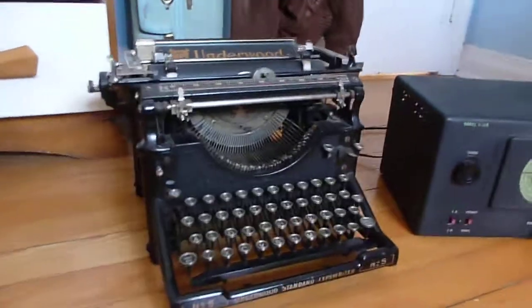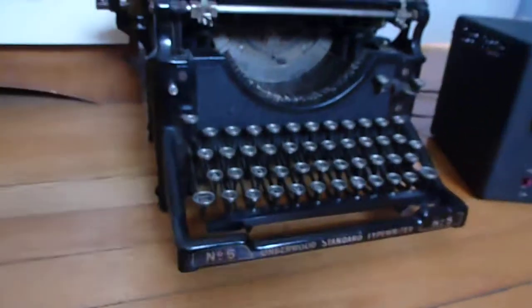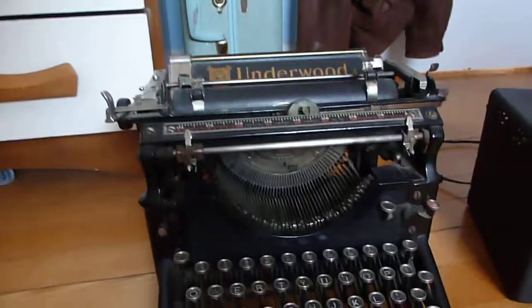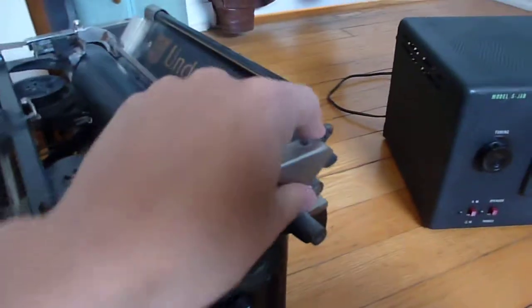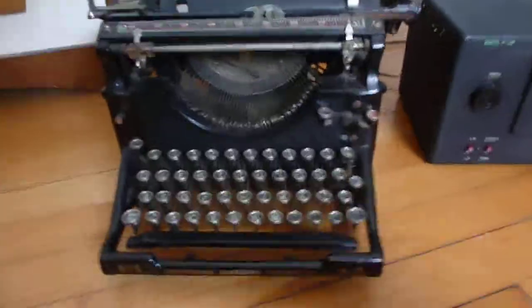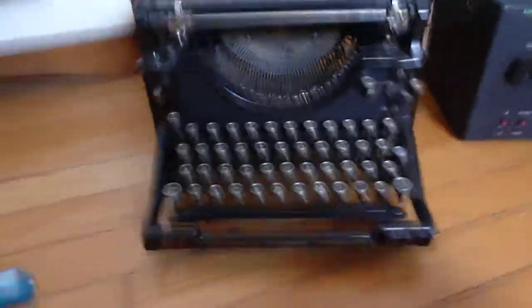This here is an Underwood number 5 standard typewriter from about 1924, 1925, could be earlier. This was a revolutionary typewriter design. It was used for almost every office, every military installation, everywhere someone needed to type, from the time it was made up until about 1950, when they started coming out with fancier things. But even then, these things were still used well into the 50s and 60s. They never died.